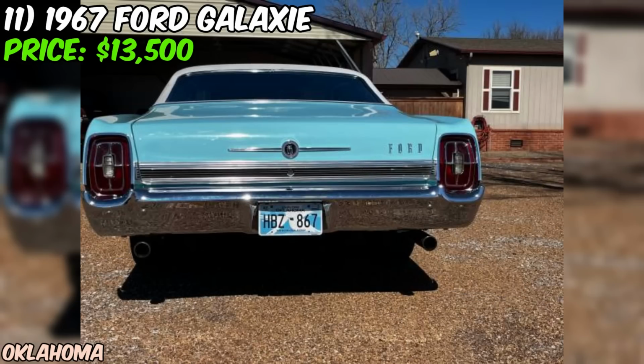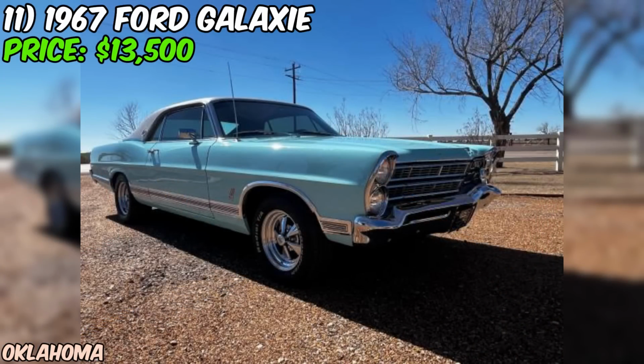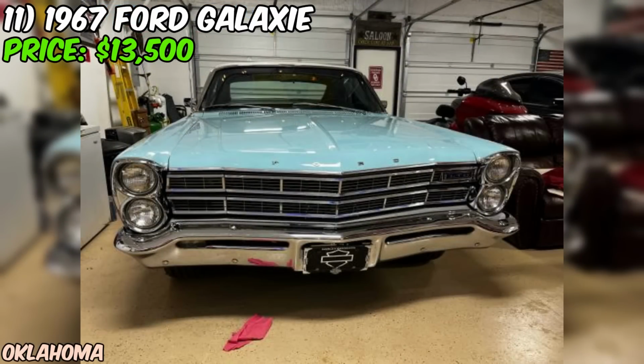11. We've got a real beauty for you, a 1967 Ford Galaxy that's been lovingly restored and is ready to hit the road. This classic coupe is up for grabs on Craigslist, and let me tell you, it's a sight to behold. First off, let's talk about the price. The seller is asking $13,500 for this Galaxy, which might seem like a pretty penny, but when you consider the work that's gone into this car, it starts to look like a bargain. The seller mentions that this Galaxy has just 72,500 original miles on the odometer, which is pretty darn low for a car that's over 50 years old.